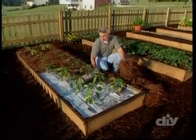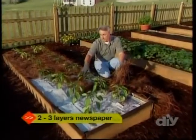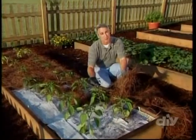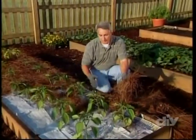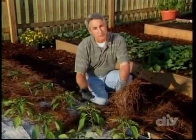Peppers, like all members of the tomato family, are susceptible to soil-borne diseases. So I've spread 2 to 3 layers of newspaper around each of these plants, and this will keep the water from splashing back up on the leaves when it rains or when I water. And this is especially important on low-growing plants like peppers. Paper also keeps weeds from popping up and stealing nutrients away from the plants.